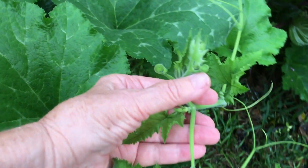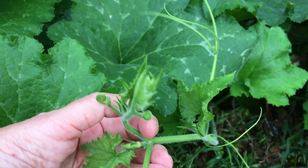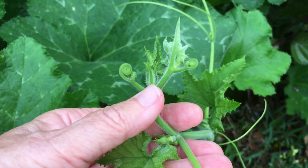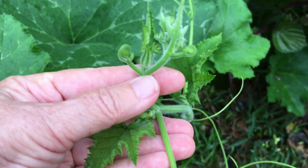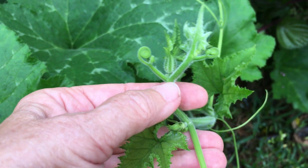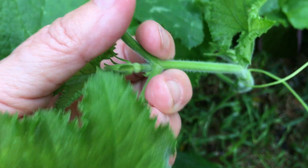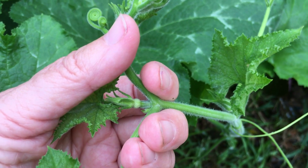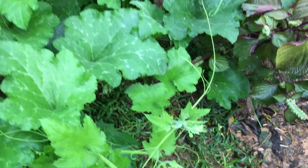That is really cool. Anything on this one right here? Let's see. Oh, look here. On this one, look here. Right there at the tip. There's the tip right there. The leaves twisted. Look at that. Isn't that pretty? And there's a bud right there. Probably going to be a male. I don't see anything under it, because right here, this next one, it's a female. Isn't that something? Look at that. How beautiful.